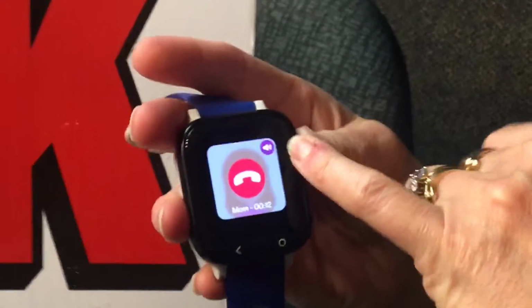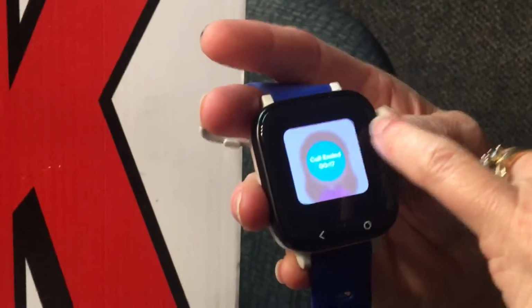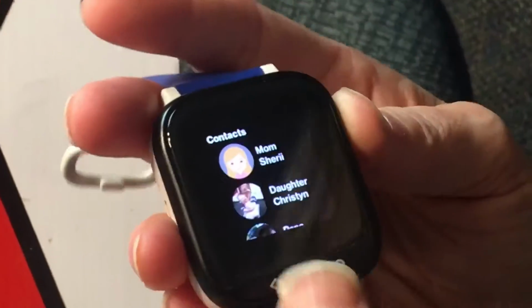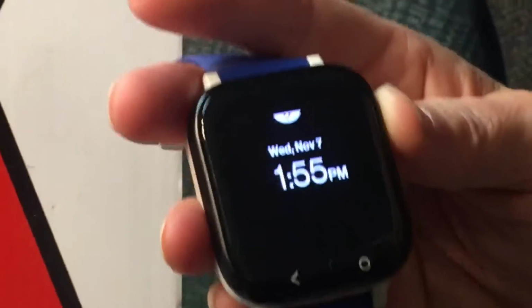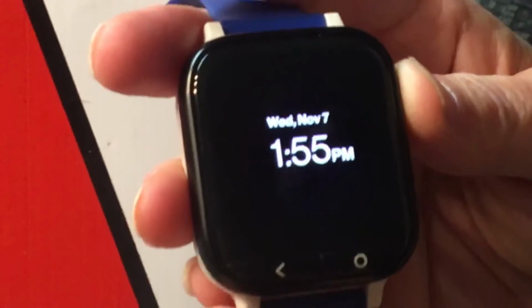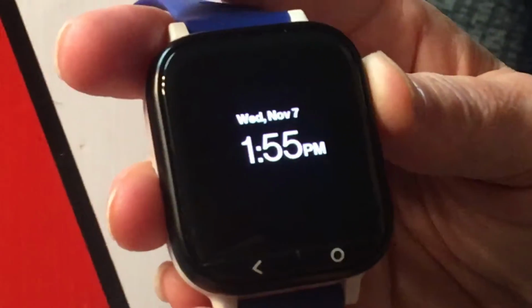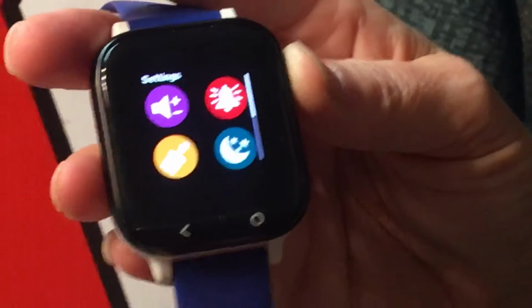In the corner there is a little volume button, so you can make it louder or softer from where you're at. If you can't hear it, the person at the other end has access to that information and can make it louder or softer for you as well. So they can help you with that and through that process.